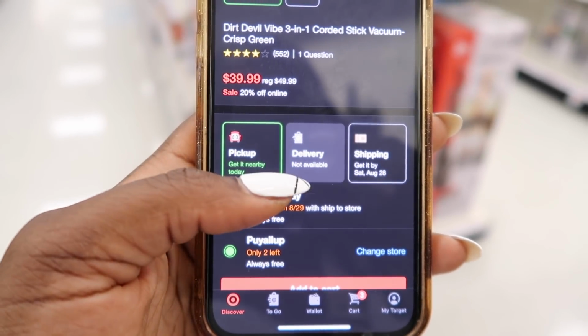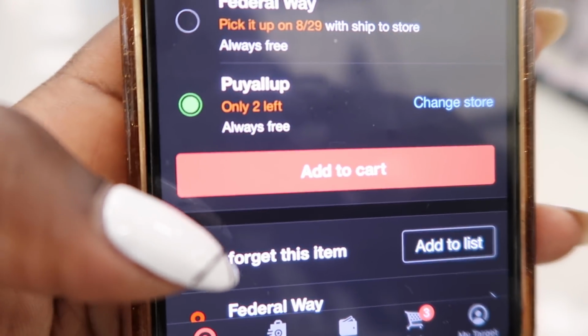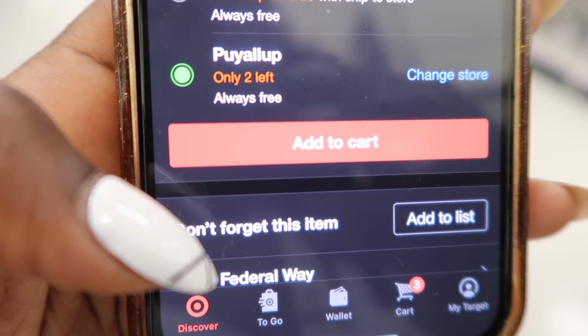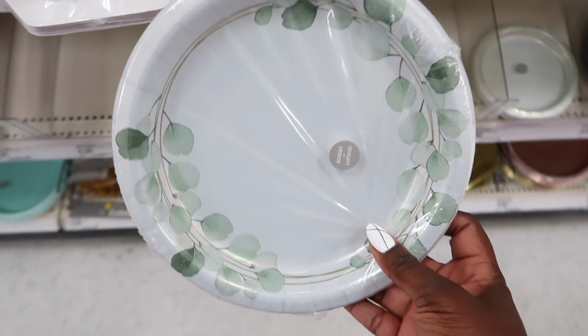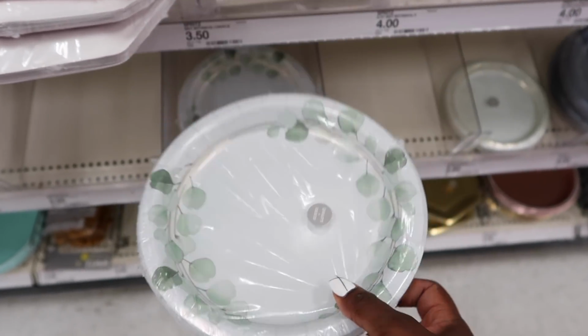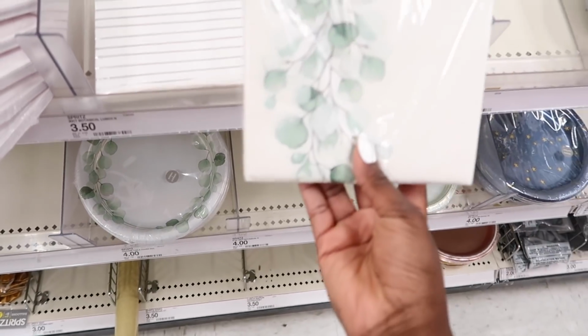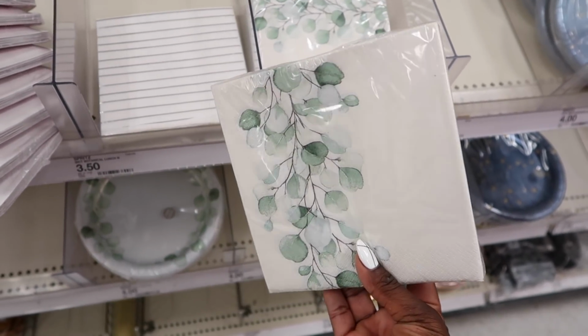So pick it up nearby today. Looks like it's located at a different location. They have 2 left, so I'm gonna head there and grab one. This little plate situation is so cute, and I actually think I have some balloons this color. This may be what inspires my creation for today, guys. I'm gonna go pick up my vacuum cleaner and see y'all back at home.